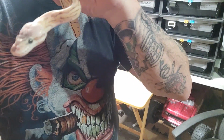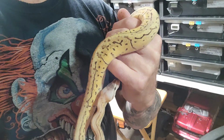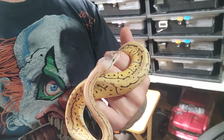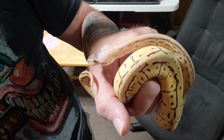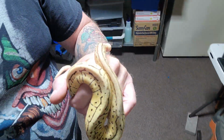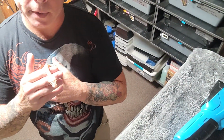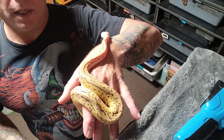and nothing really special. I mean, I don't know, she looks really special to me. I love how her pattern's all broke up. And she's got that washed out head with just a little bit of color. Peanut is not for sale. Peanut is staying right here. No breeding plans for her or anything. She's just a super sweet snake. Oh, she's got awesome colors.